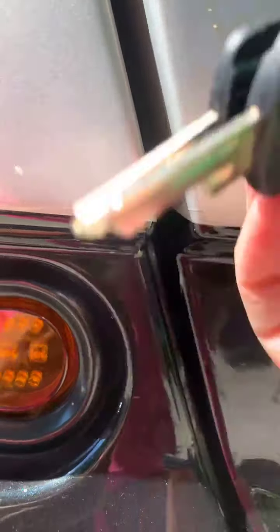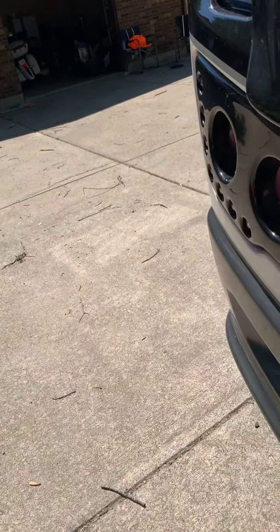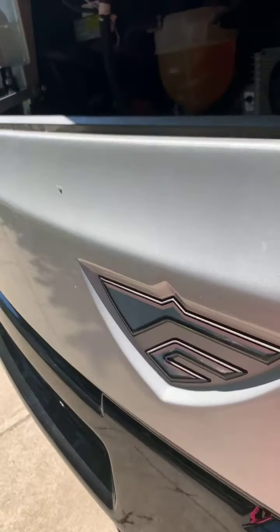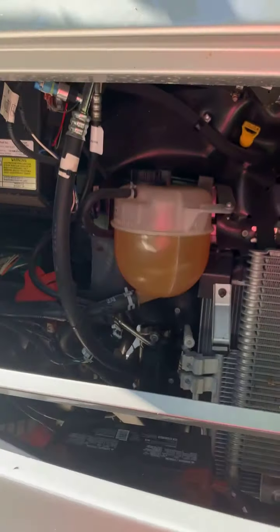Because it has these little things like this, but I've done it before. Let's see if I can do it now. One on each side. Didn't quite get that one. Oh, and this just drops down. The front just drops down. Oh, I don't know, Jack. Where's the engine? Anyway, here's what's under the hood looks like.